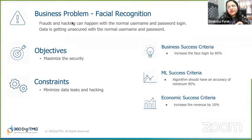The business success criteria was to increase the face login by 80%. And the economic success criteria was to maximize the productivity of the tool by using this face recognition, which will increase the revenue by 10%.